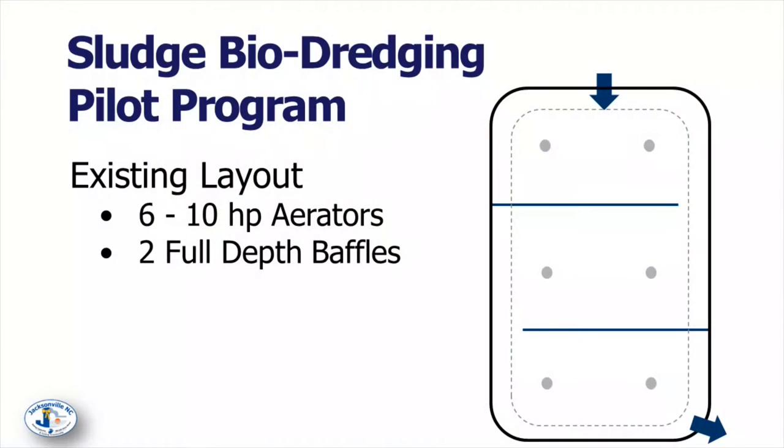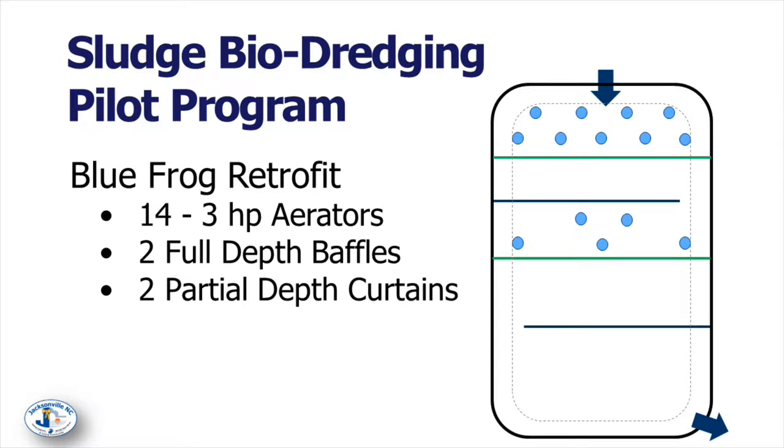So this is the existing layout that I mentioned. We have 6 10 horsepower aerators, total 60 horsepower. The full depth baffles that I talked about force the wastewater to go around to prevent it from short-circuiting the treatment process. With Blue Frog, this is the design proposal that they've given us.